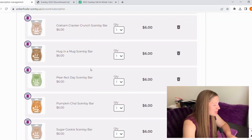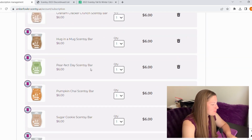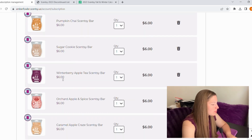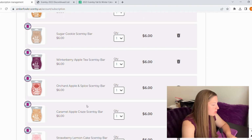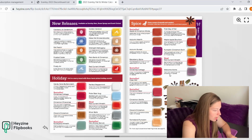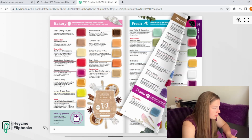Okay, so which ones do we need to check on then? Perfect Day, Winterberry Apple Tea, Orchard Apple and Spice, and Caramel Apple Craze. Okay, let's see what we got. So Orchard Apple and Spice, I would think that one would be in here, right? Or maybe that one is in the fruity category.